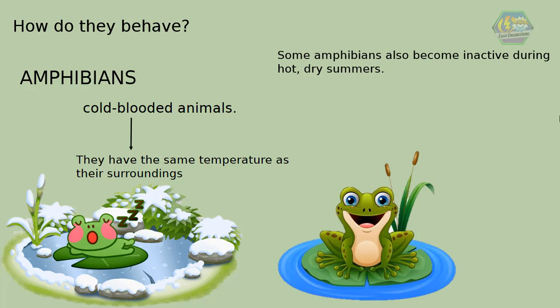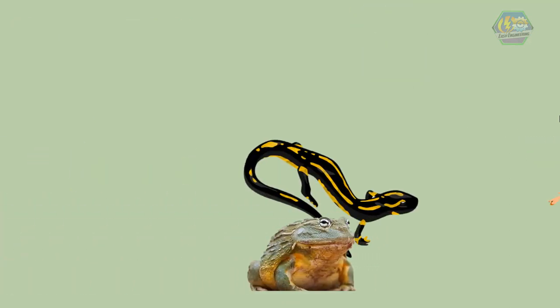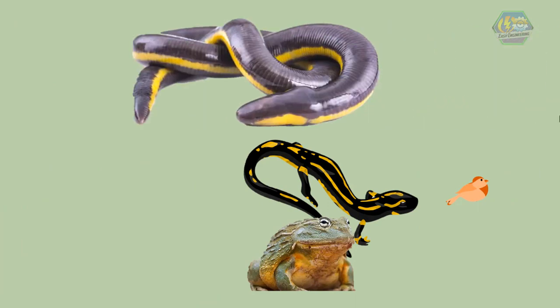Adult amphibians eat a wide variety of foods. They eat mainly small boneless animals such as insects, worms, and spiders. Some large salamanders and frogs eat small birds and mammals. Most caecilians eat worms.